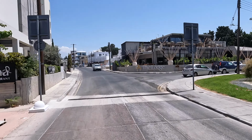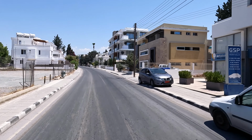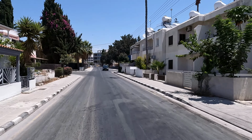Here's the lodge. See, that gets recommended quite a lot. There are also quite a few car parks up here, so if you don't mind a bit of a walk, you'll find it easier and less stressful to park up this end.